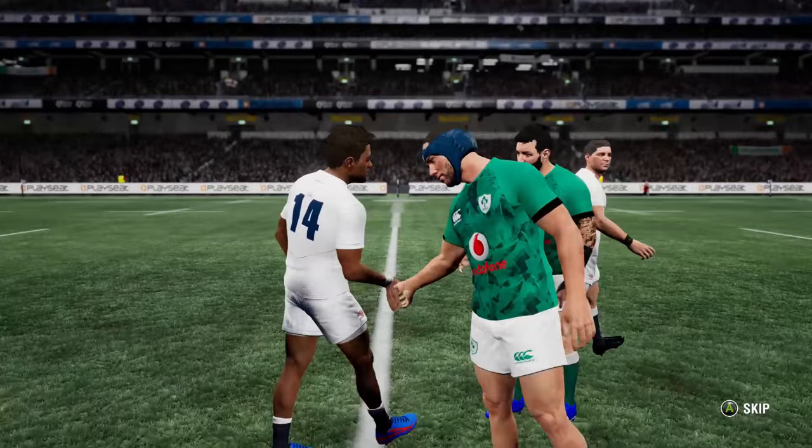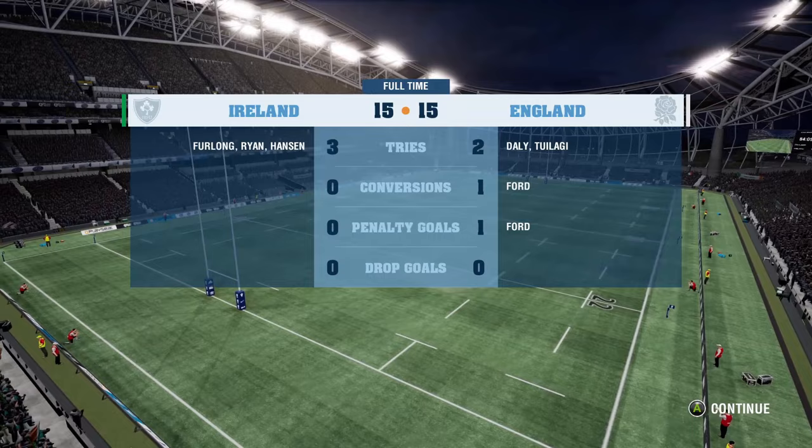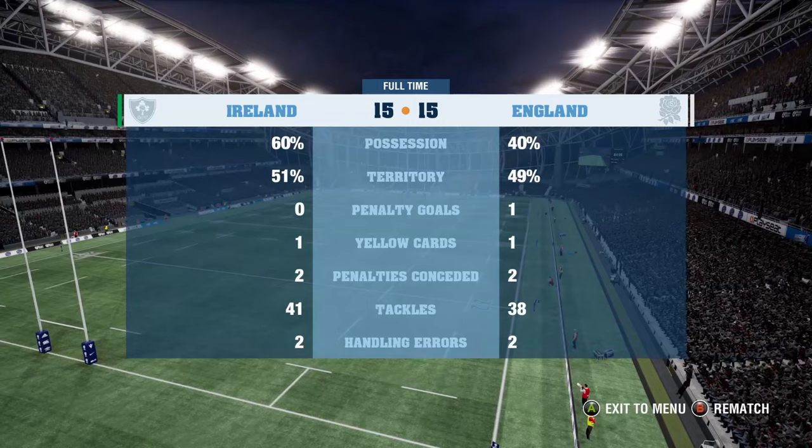What a finish! What an absolute class game between Ireland and England. 3-2, Furlong, Ryan and Hansen, not one of them converted by Ross Byrne. Daly and Tuilagi the tries for England, Ford a conversion and a penalty goal. That was the difference for England to stay in it, was the goal kicking.